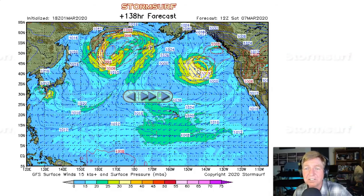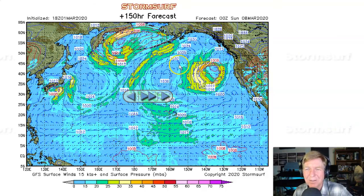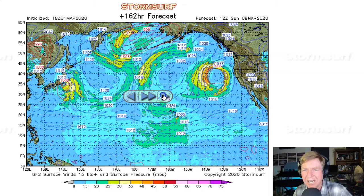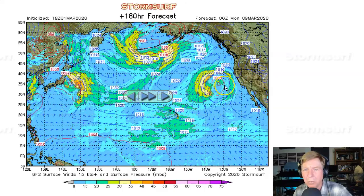New little low builds on Saturday, supposedly, off of Northern California. We'll see if that happens. 30 knot winds. It's really sort of aimed at open ocean here, not really at California at all. We're into Sunday now. That low continues circulating off the coast, and we're into a week out, and just nothing really strong. Again, the issue is the jet stream being split, not having a lot of energy, not forming any real troughs, and therefore not supporting gale development.